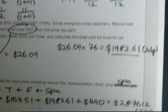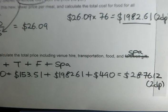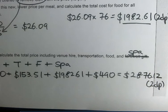Finally, if I add all the values up, which are venue hire, transportation, food and spa, I get a value of 2,876.12. So you just have to add all the values up to get the answer there.